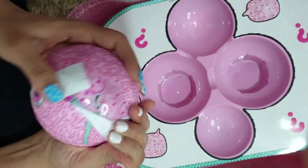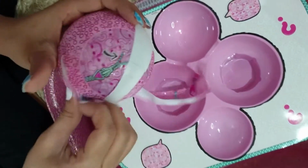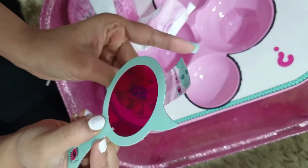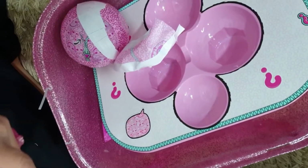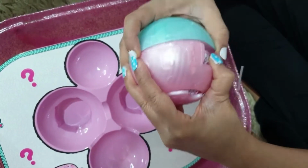So guys, we are opening the last ball, the L.O.L. Surprise ball from this layer down. Okay, in this also some hidden hint is there. We have to see through the magnifying glass to view that it is something under a rock, still under a rock. Okay, let it be the clue here. And now I'm going to open this. I unwrap now. Finally, I'm opening this.